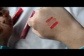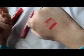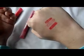Now, I put this on last night, and it is still on right now. Like, I just did a OCC lip tar review and went to go put it on my lips, but had a little difficulty because this stuff was still on, and it's like almost 24 hours later. So I don't know why this color is different than the other color from that brand, but it does seem to last quite a bit longer.